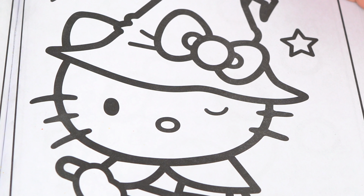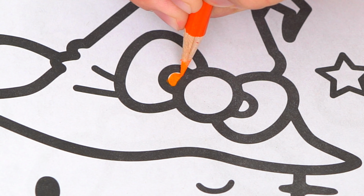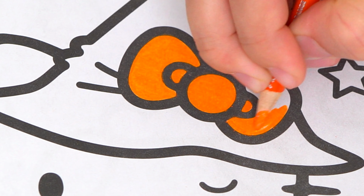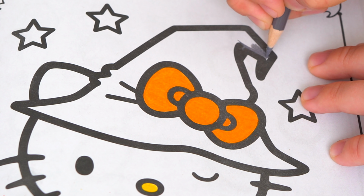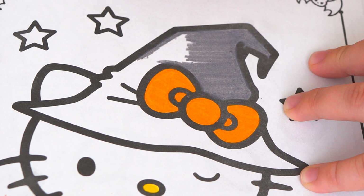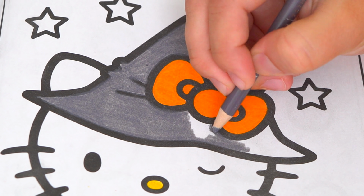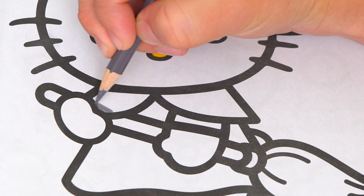She has a yellow nose. And let's make the bow on her witch hat orange. And let's color in her witch hat gray. And let's also color in her witch dress gray.